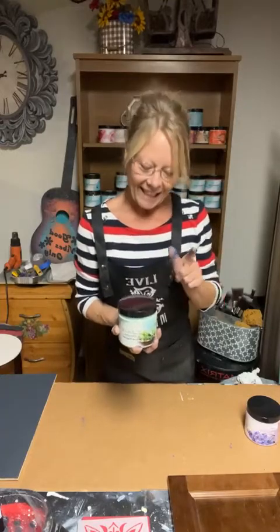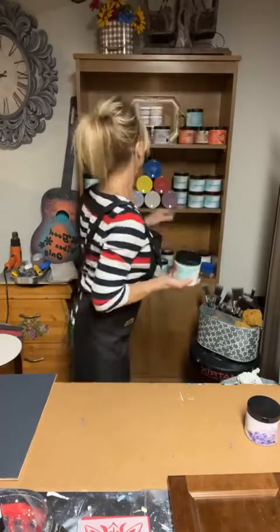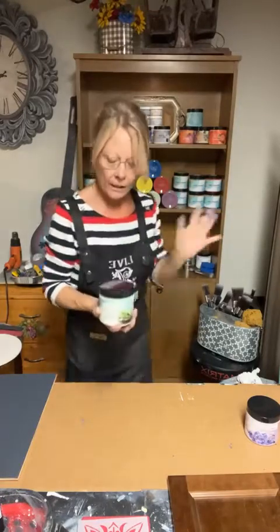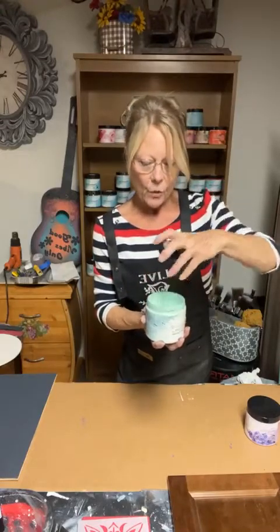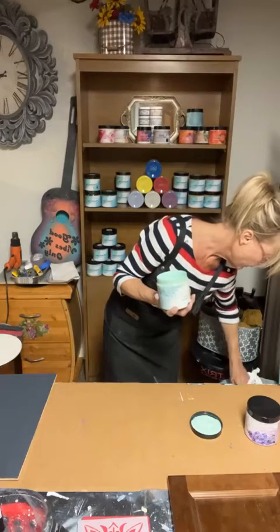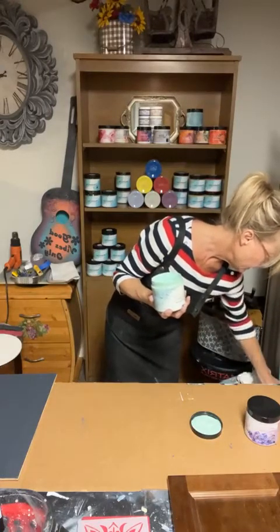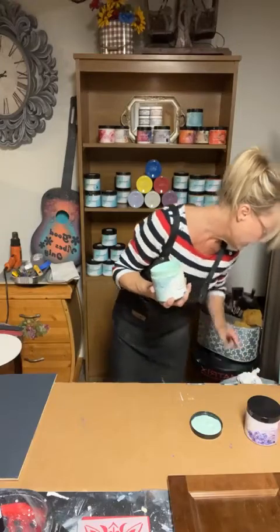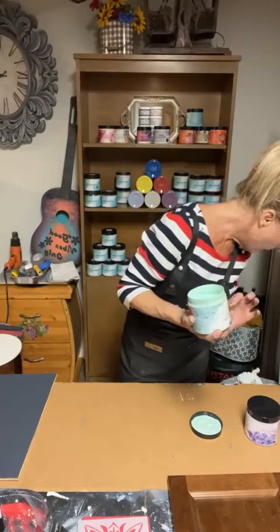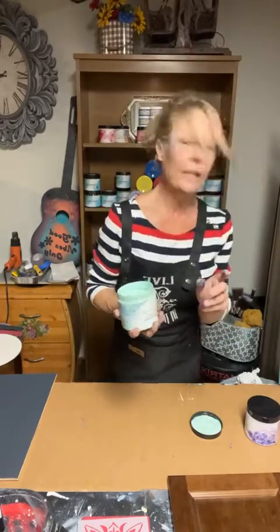I think there's 12 colors, I have my little cheat notes up there. 12 colors in the, no, that's the sparkle. 8 colors, my apologies, there we go. 8 colors in the fragrant paint. So they come in 8 fragrances, and they are blended with 100% pure essential oils.